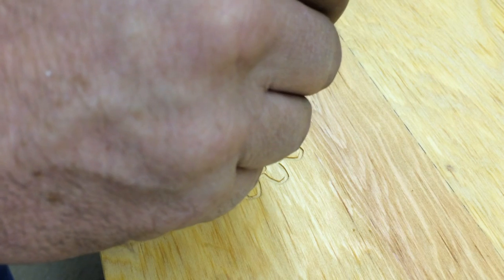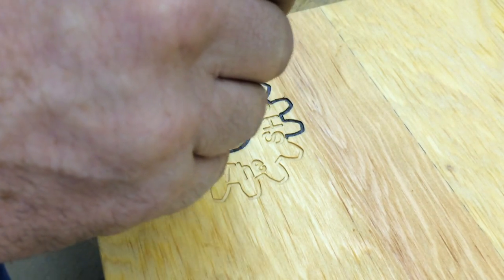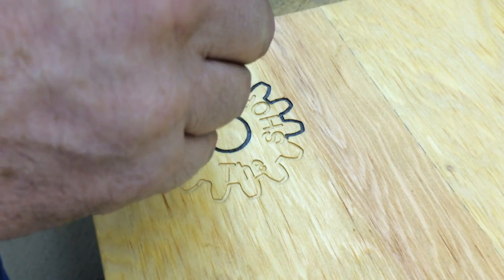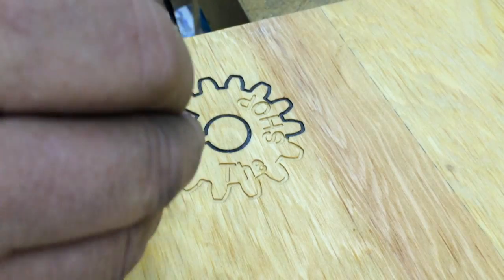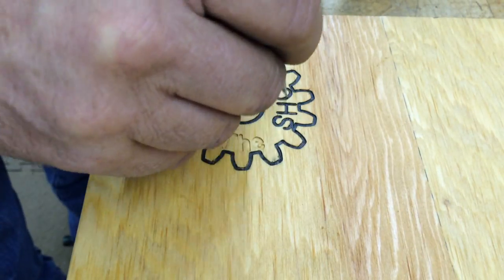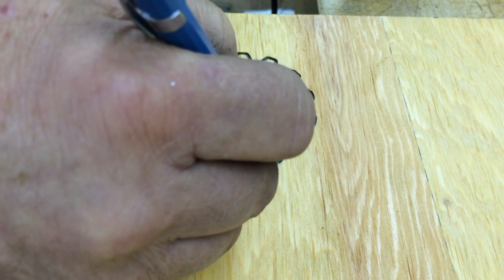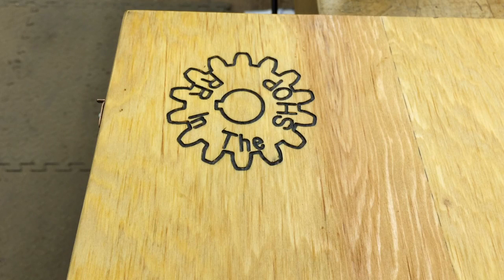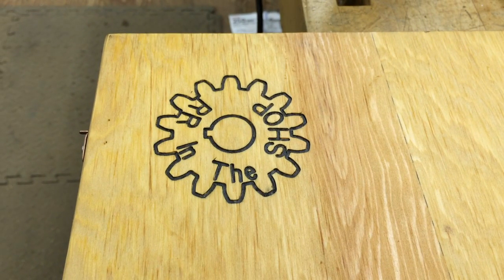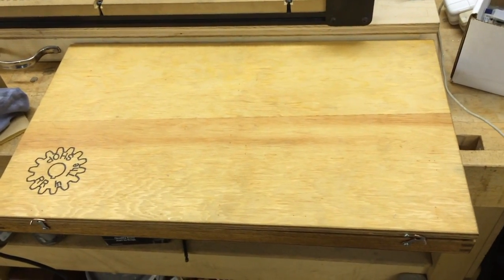Okay, I'm just taking a mechanical pencil here. That's fairly soft lead in it, so it colors nicely. Yeah, that makes it stand out. That looks good. That's just with a pencil. There we go. And that's a finished micrometer box.